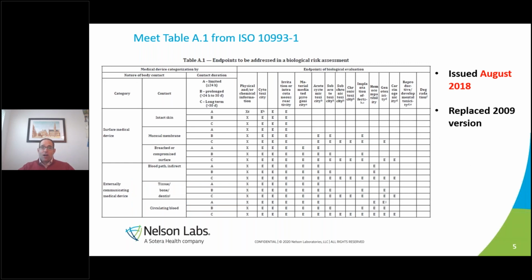And this is the chart out of the new ISO 10993-1 2018. And this chart, like I said, is the biggest change since we first started the chart. Well, I should say I was not even in the industry when we first came out with this chart, but it's the biggest change. And the two biggest changes are the things that are impacting our customers right now, which is that first column we added, and it says physical and/or chemical information. And as you can see, it has an X.